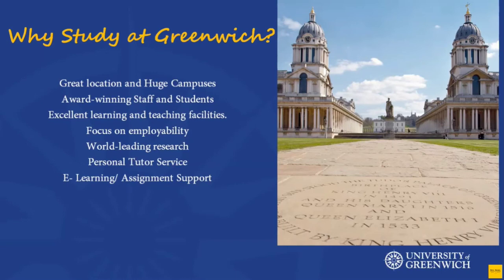For assignment support, lots of assignment support workshops are happening in and around campus, so the student won't have to worry about how they're going to get their head around the assignments. We have support for that. Our e-learning resources are very huge as well, so they don't have to physically go to the library all the time. We have an e-learning portal where students have access to most of our library resources.